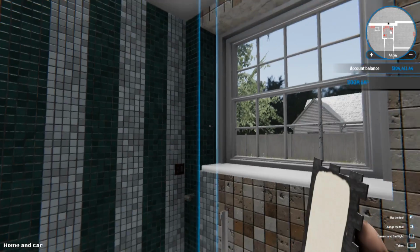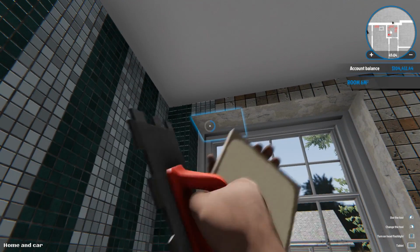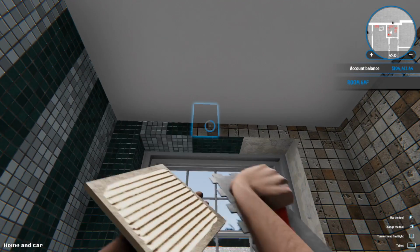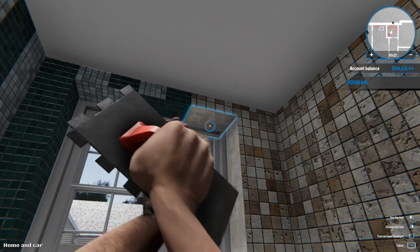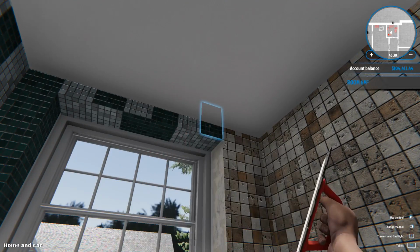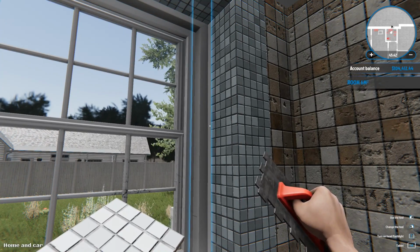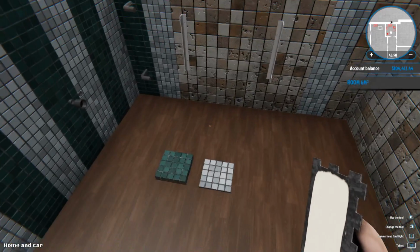Let's do that side green, and then we make this white, and let's make that white, green. That green, make that white, make that green, make that white, and that green. So this means we gotta make this white and this white. Don't forget that. Let's get that in there. Bam! Window's done.